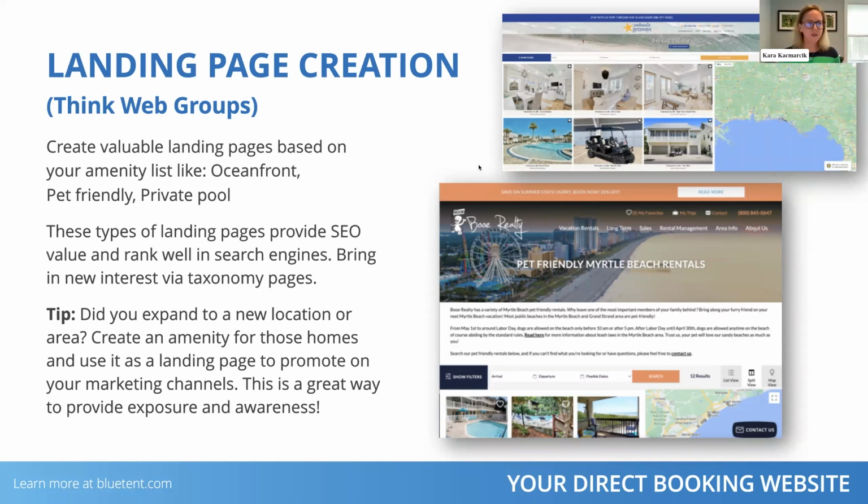Yeah, and again, this is another opportunity for improvement, to make those small little tweaks. Is there a landing page maybe that we haven't thought of in the past couple of years that we can now add? Have you expanded into a new location? Yeah, let's create a taxonomy page for properties that are specific to that location. Just little ways that you can improve the quality of your website and the experience for the guest as they come back and look for where they want to stay.